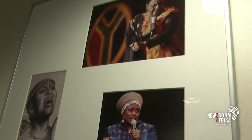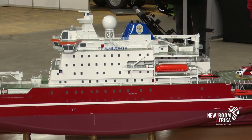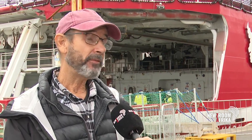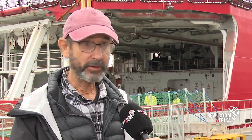in our culture. Among the visitors was a former crew member on the SA Agulhas 2's maiden voyage, who spoke to us on land. To have young people have an opportunity to go on a vessel like that and have a look around, I think that can change a young person's life forever.